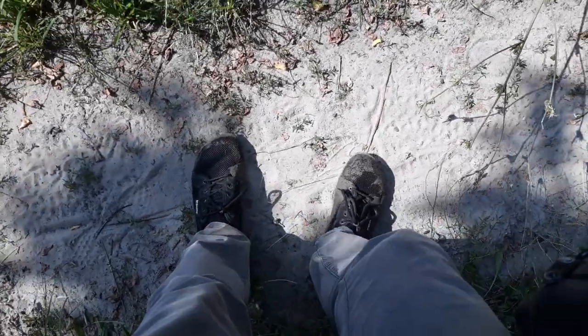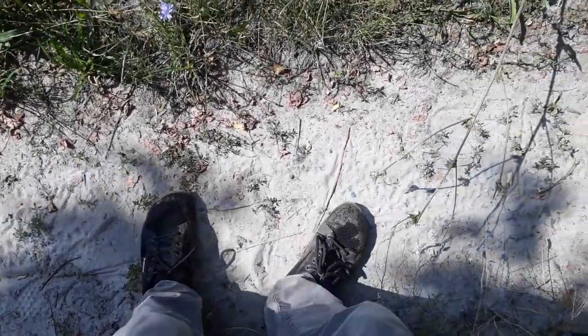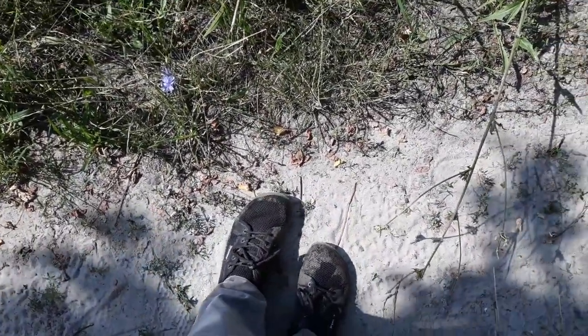So I guess I will return here. Very nice. Fairy shrimps, tadpole shrimps, first time seen in nature. And I guess I kinda have taken some samples, some mud samples in my shoes. Oh well.